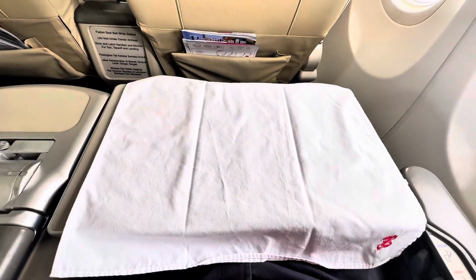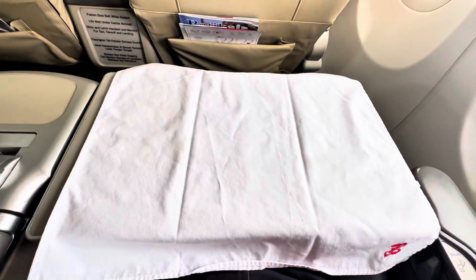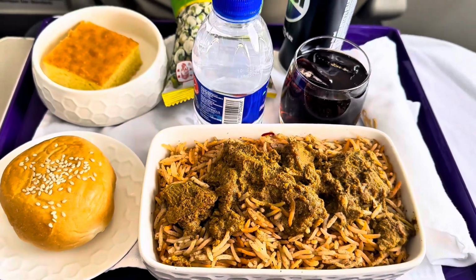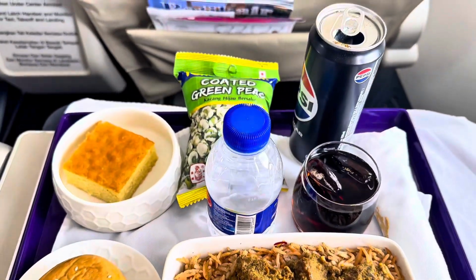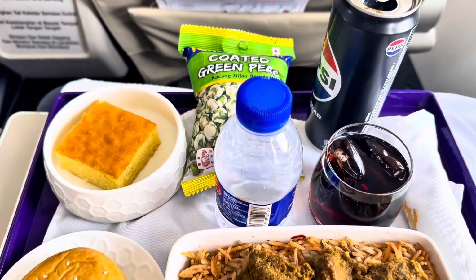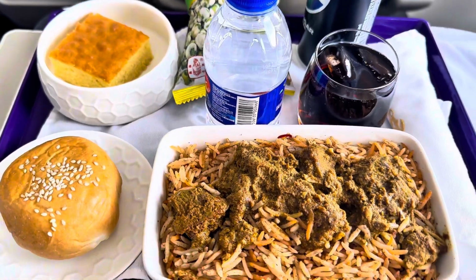As I mentioned earlier, this is an incredibly short flight, so about 10 minutes after we took off, the crew sprang into action and set up the table for our in-flight meal. Our meal today consisted of a lamb curry with rice, some coated wasabi peas, a slice of lemon cake and a bread roll. I ordered a Pepsi Max on the side. Overall, I was fairly impressed by this.